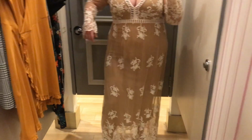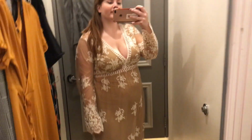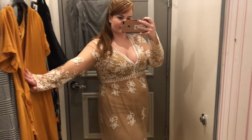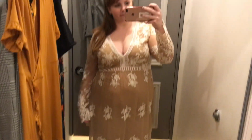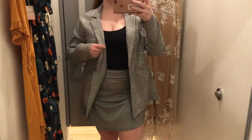I also wanna point out that this had a zipper on the back and I zipped it myself and it was easy. So I always look for things like that because it is kind of hard to get into some items. So I was super, super impressed by this dress and I think it's a great price point for what you're getting. Okay, so these are my finds at Forever 21 Plus this time around.